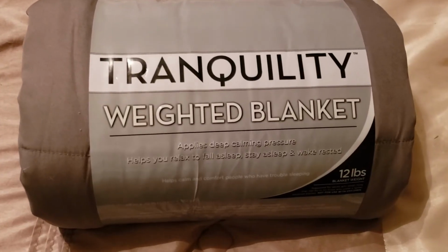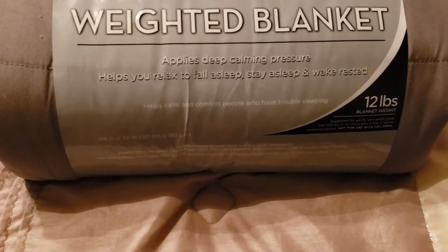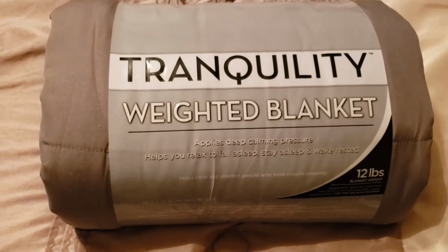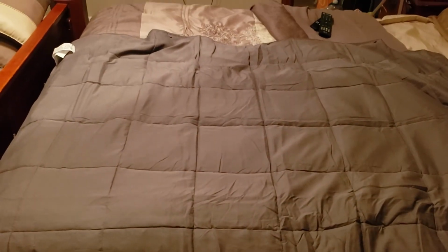Now, I don't think I can use it for my classroom, but I got it just to find out what all the fuss was about. I know I've had a lot of students who really like deep pressure. So I picked it up at Walmart. It was $23, I believe. And I absolutely love it.